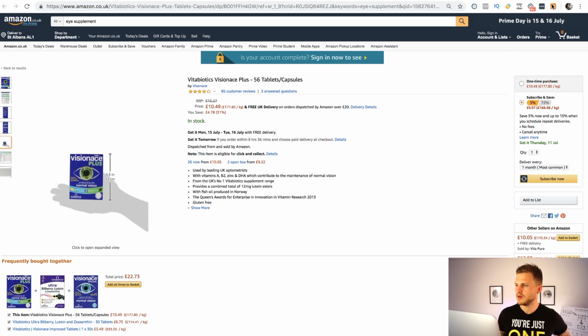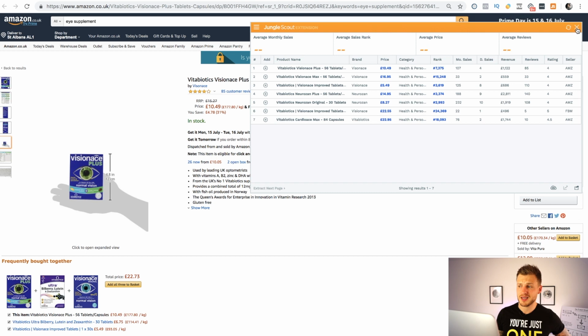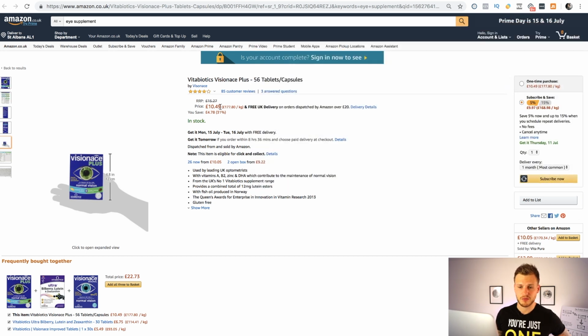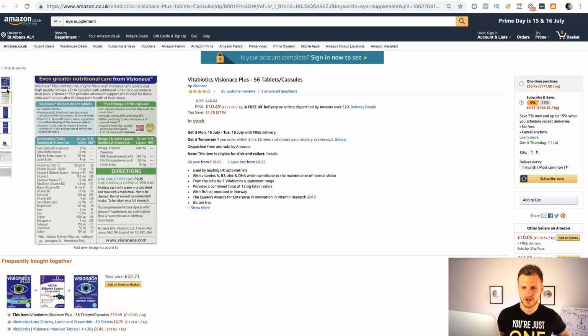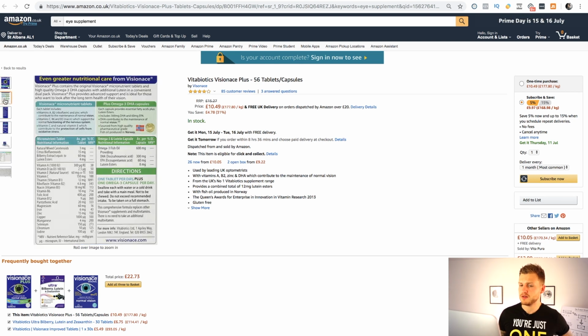These people, how much are they making? 1,000. I'm surprised they're making that much, to be fair, because you're probably buying that because you're already a customer of theirs. But you can see the difference, guys. Maybe this is a name brand. I don't know. I've never bought this stuff before. Maybe it's a name brand.